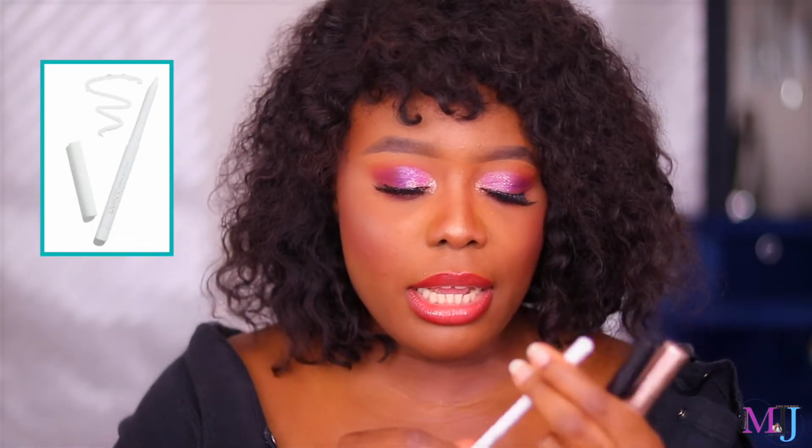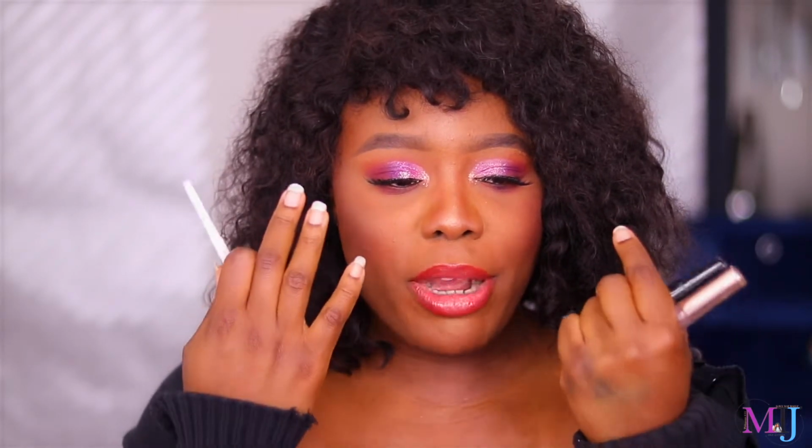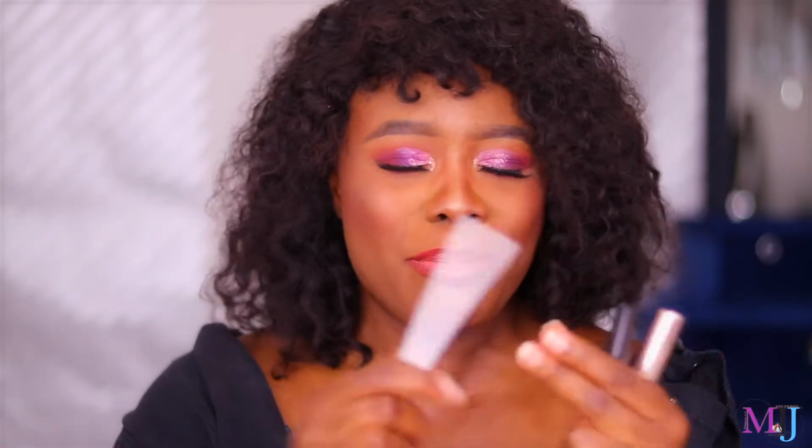Next one is the Colourpop cream gel liner in the shade Exit. You know that white liner? I decided to buy it, and when I apply it, it literally only lasts for about a few minutes. I am not kidding. Let's say maximum 10 minutes on my waterline. Didn't do anything for me. I'm like, what? Why? I spent money on you.